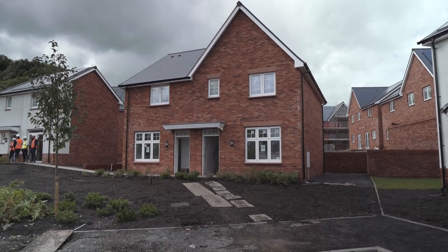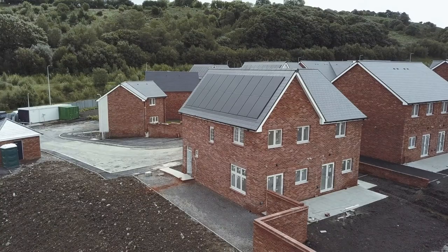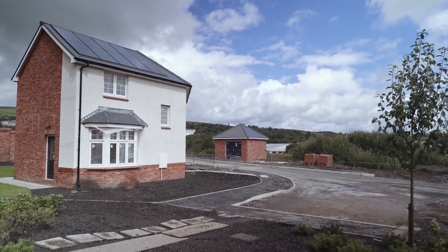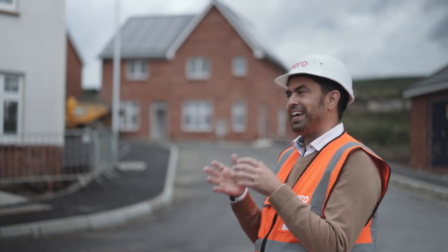The solar panels are really the only visible bit of what is a completely different home. It's designed to be like a normal home, and that's kind of the point. You go into these, it doesn't look different. You live in them how you'd normally live. You don't have to do anything weird or wacky. You don't have to hug the tree before you walk in, that kind of thing.